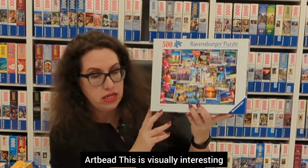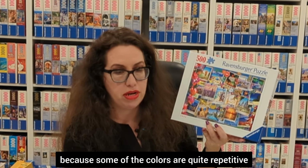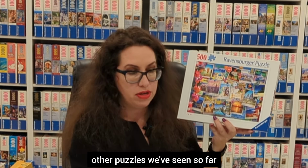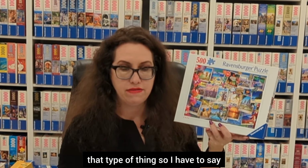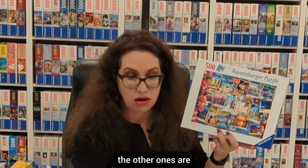This is visually interesting, and it's more challenging than it looks because some of the colors are quite repetitive overall. So you can see that. It is actually a lot less unique than the other puzzles we've seen so far, because there are quite a lot of puzzles with that type of thing. So I have to say that it's not standing out in the same way the other ones are.